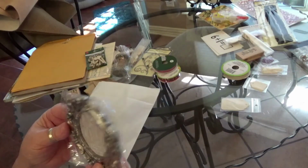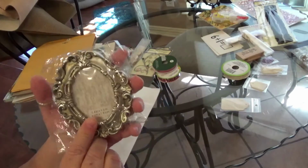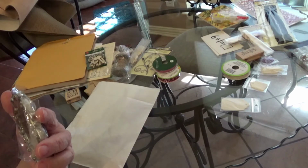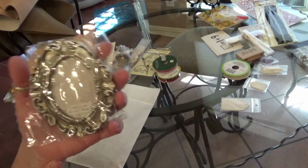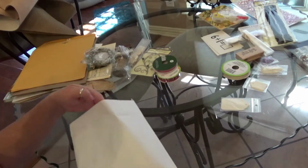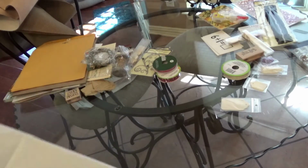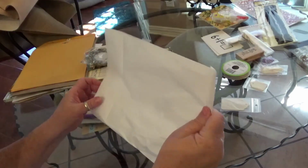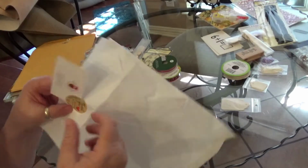Oh my goodness. Look at that. And you could take this thing off the back, this little picture frame. 2.4 by 3.2 inches. So I'm thinking journal cover. Gorgeous. And look at this. The bag, for one, is perfect. And I will definitely be putting this, it's a card.